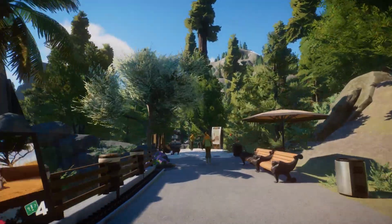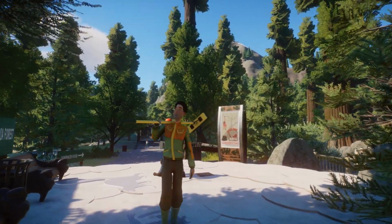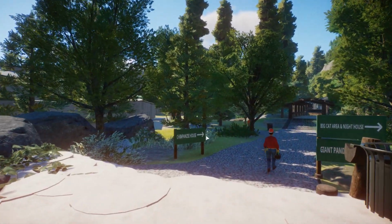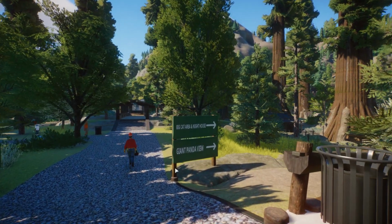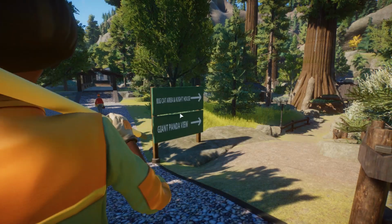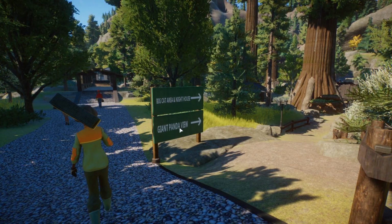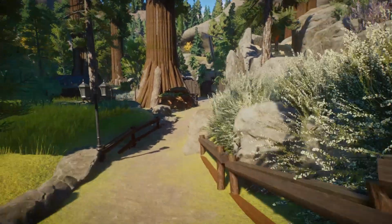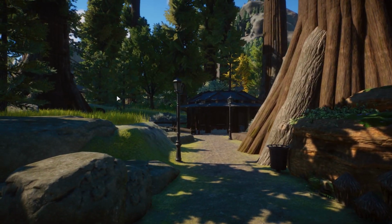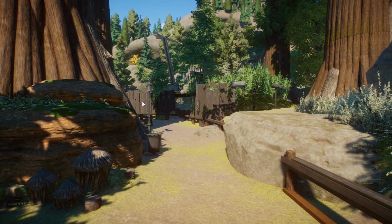If we go then to where we've been last time, the Sequoia Forest is here to the right-hand side. This is the chimpanzee house, and to the right-hand side, if you take that turn, which is very broken, but anyways, it's the big cat area and night house, and this is the giant panda view. And we also have to put a sign in: to the left-hand side, this is where you go to the big cat area, and to the right-hand side, this is the panda viewing.